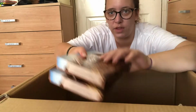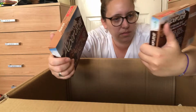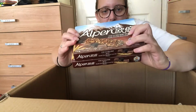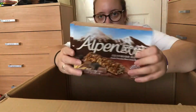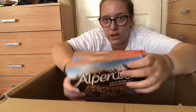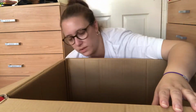Then I picked up these chocolate Alpen cereal bars. They look like that. It's just a foreign box, which is absolutely fine. Everybody loves cereal bars in my home. I mean, I eat more than anyone else, but yeah. Cereal bars, 65p a box, so we have 2 of those.